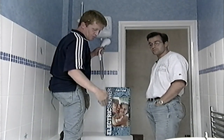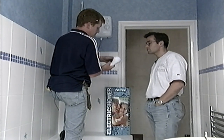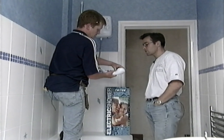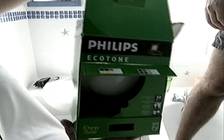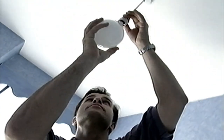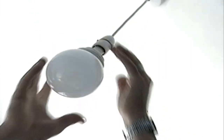Always use a qualified fitter to install an electric shower. Brilliant. And you've got a variable spray head, like so. So you can have a good shower with this one. Fantastic. For lighting, we've chosen an Ecotone globe. They last up to 5 years and use less electricity, saving you money. A new energy saver called Ambience is now available, which looks like an ordinary bulb.